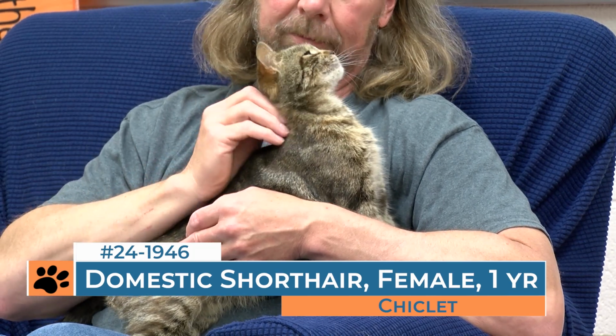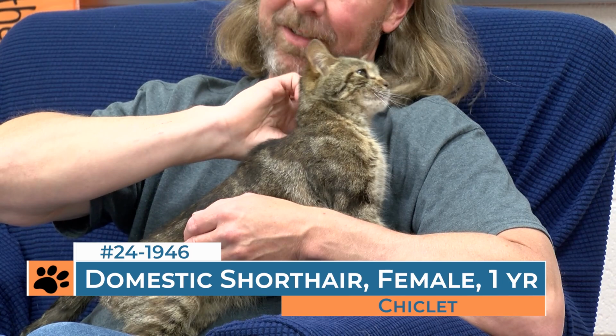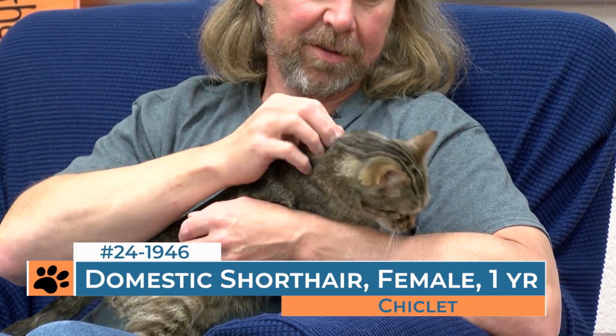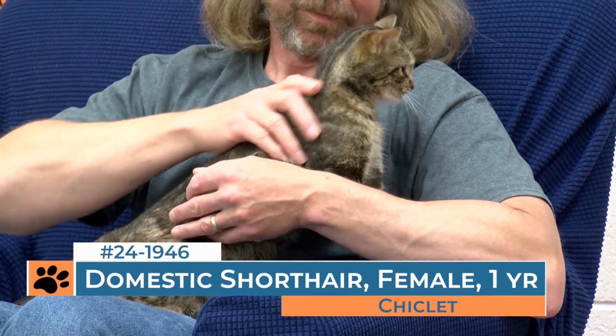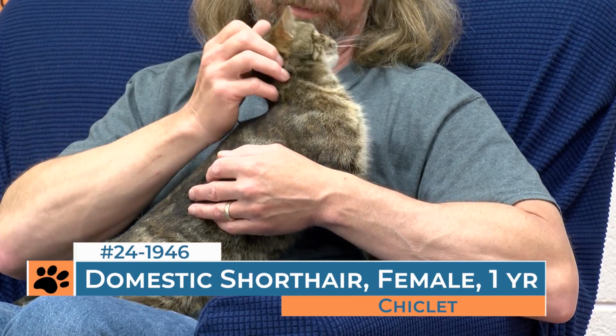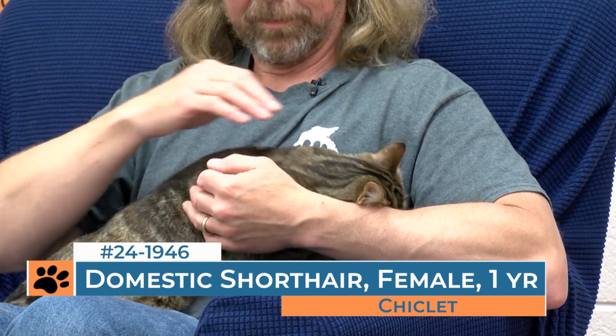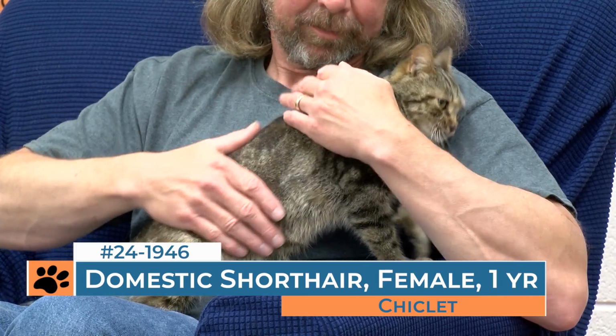And as you can see, perfectly content being a little bit of a lap cat, definitely showing Sean where she wants all the scratches and scritches, and also a little curious. So she's got all of those, again, qualities that people are looking for in a pet. Doesn't seem to be too bothered by her neighbor cats and things like that.